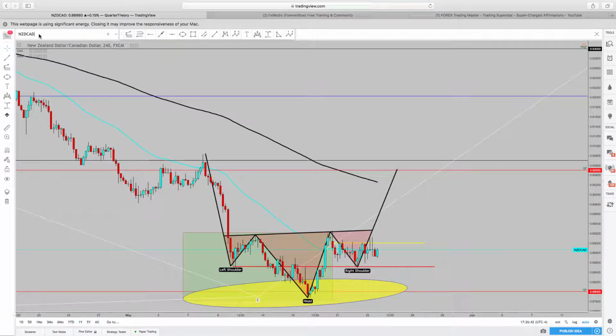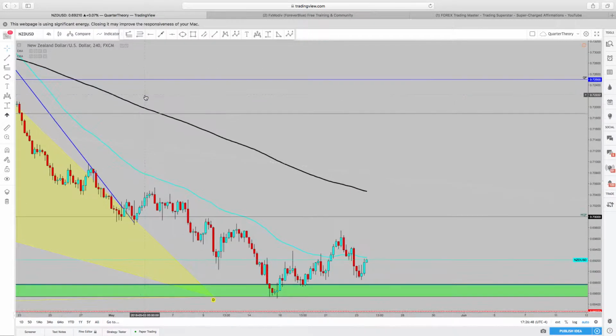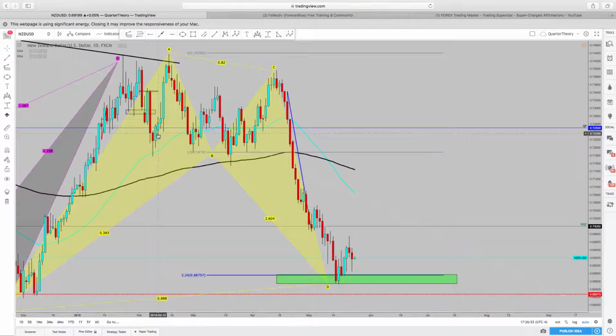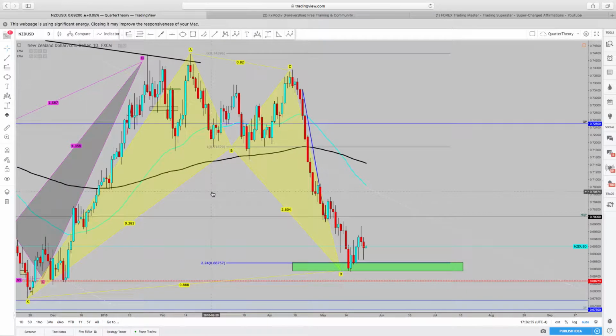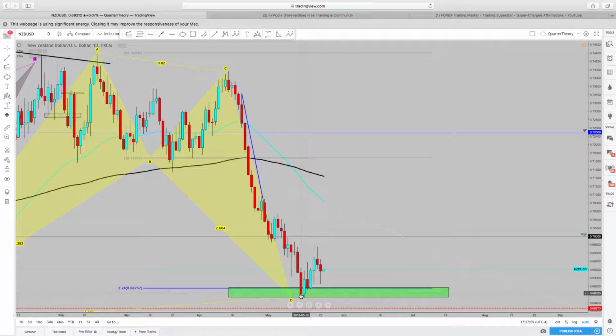Let's take a look at nzdusd. See what we see on that pair right here. Okay, from a 4 hour perspective, let's see what we got from a daily perspective. On the daily, we have our bullish bat, which has completed actually. It's come down. Looking at price action right now, bulls have entered in. We have an inverted hammer showing strong selling pressure here because of the wick. The bulls have come in, engulfed it again, showing that they have entered in the market.